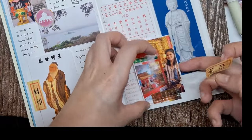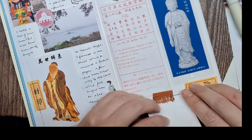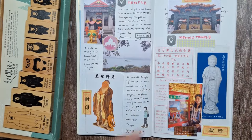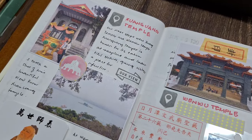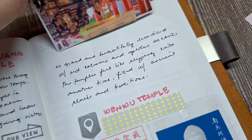Adding interactive elements like tip-ins can also make your journal more interactive, giving you extra space for photos or notes without compromising the main layout. This layout truly brings our temple visits to life. Now let's move over to our next spread where I'll be documenting our food adventure in Taichung.